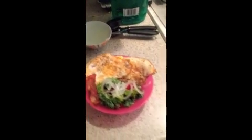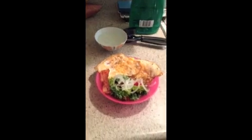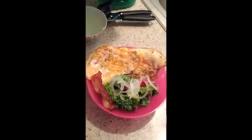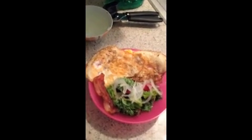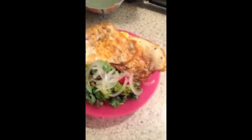Good morning. It's about 10 a.m. We are about to eat before the 11 a.m. class. It's Tuesday. I wasn't feeling spicy wings for breakfast, so I've just done 2 eggs over hard with a little bit of garlic, salt, and pepper, half a strip of bacon, and leftover salad underneath.